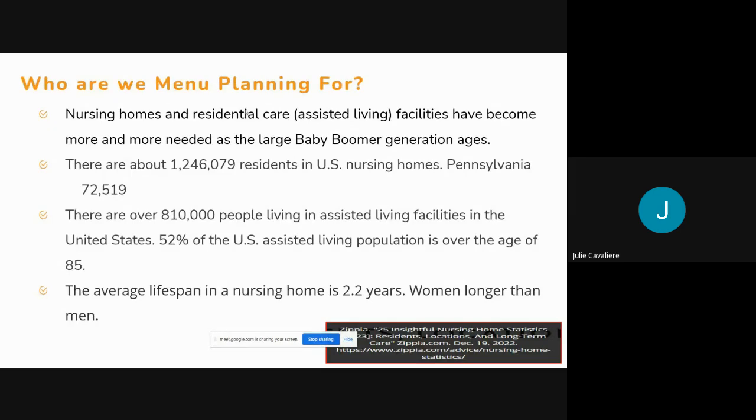Women tend to be a little longer than men, but the average is about 2.5 years, which means by the time seniors do get to a skilled nursing facility, nursing home, they are pretty frail, which makes menu planning, not just the global menu planning, like how do we meet the needs of all the people in a particular facility, but the needs of the individual become so much more complex and need a lot more time.